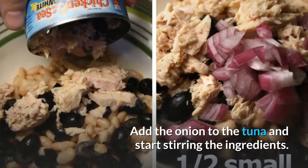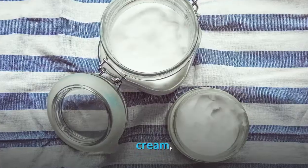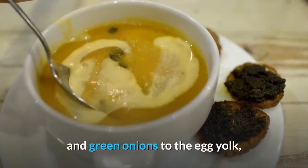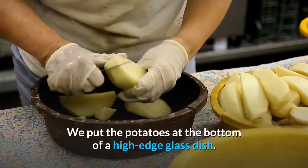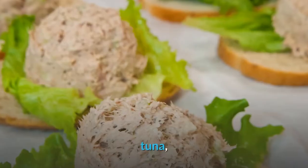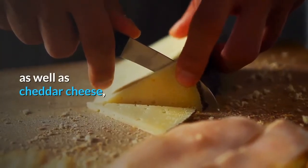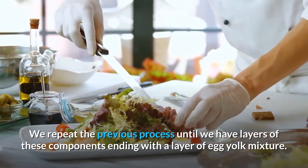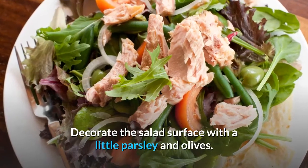Add the onion to the tuna and start stirring the ingredients. Add the mayonnaise, cream, salt, pepper, lemon juice, and green onions to the egg yolk, and stir them well. We put the potatoes at the bottom of a high-edge glass dish. We distribute a few carrots, tuna, egg yolk mixture and egg white mixture, as well as cheddar cheese, parsley and olives. We repeat the previous process until we have layers of these components ending with a layer of egg yolk mixture. Decorate the salad surface with a little parsley and olives.